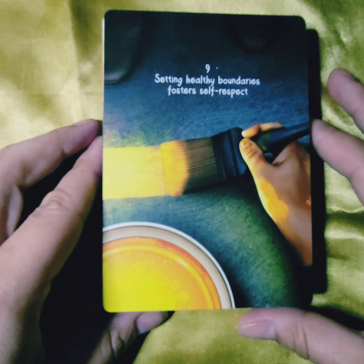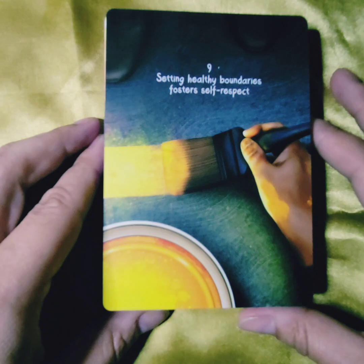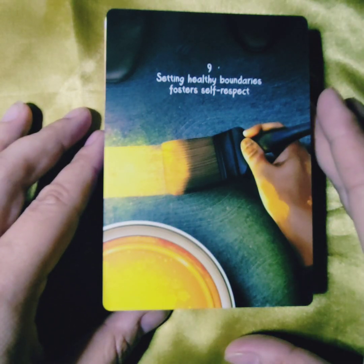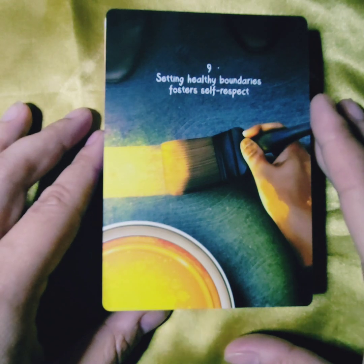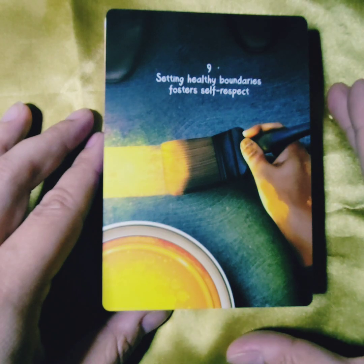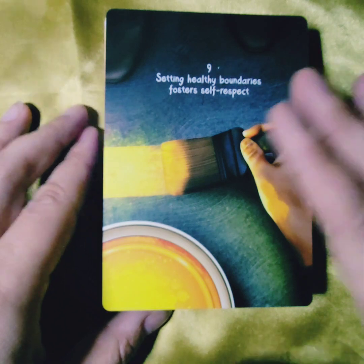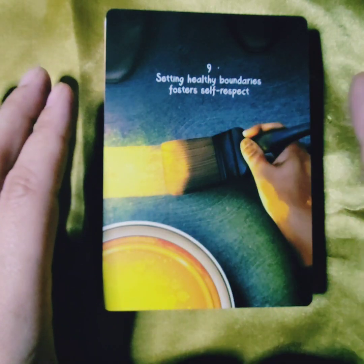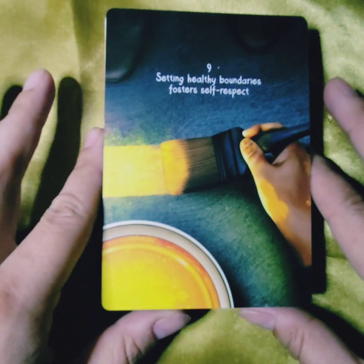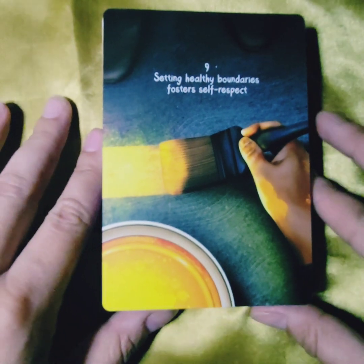Let's see, number 9, setting healthy boundaries fosters self-respect. Yes, I love it. And then you have this beautiful gold energy. This card is giving setting energy, boundaries, and physical boundaries all at the same time. So you're creating this force field around you to protect yourself, and give yourself that respect that you deserve, really. Yeah, I like that.